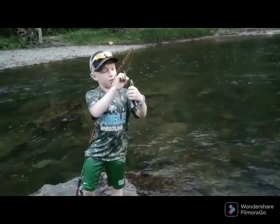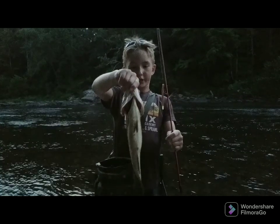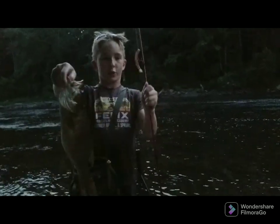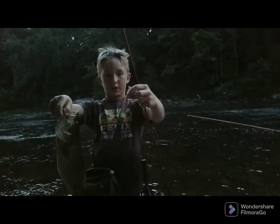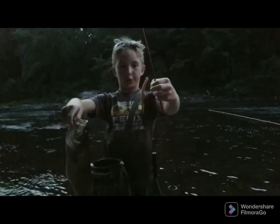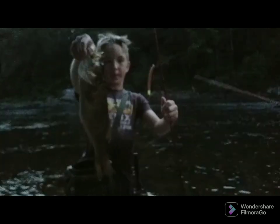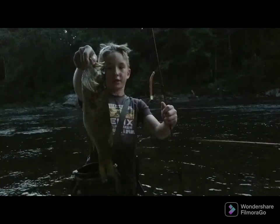Nice smallmouth. Absolute monster in the current. Pull and drag like crazy on this 4-inch chartreuse tail artificial worm with a 2-aught hook. That is a beast. Biggest smallmouth I have ever seen in my life.